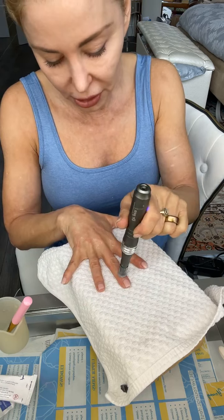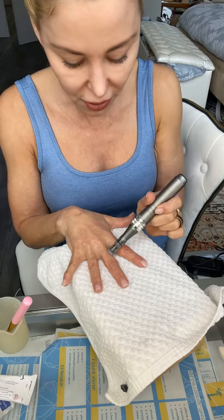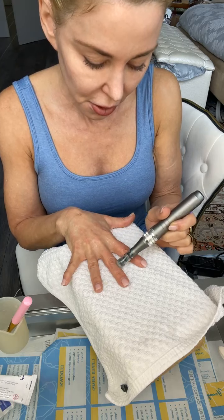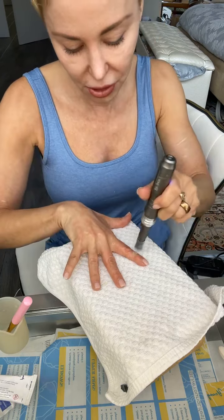So on these kind of wrinkly areas, I try to swirl it, but it's usually better if I just stamp. I'm just stamping.